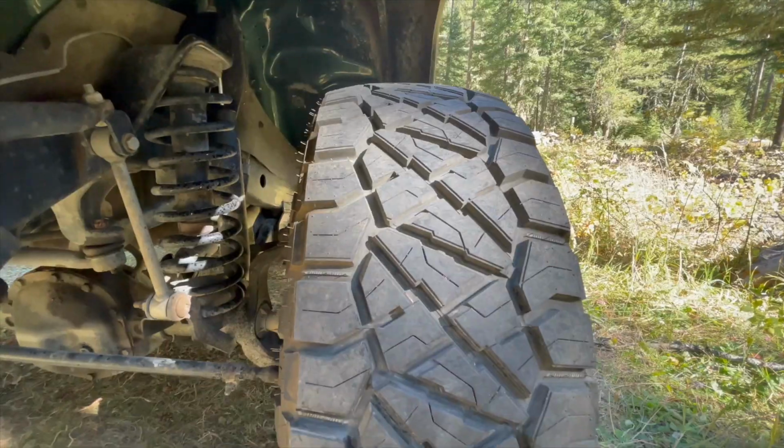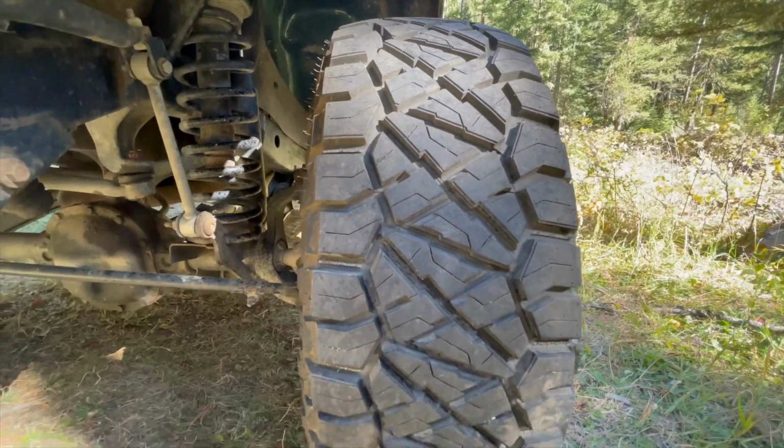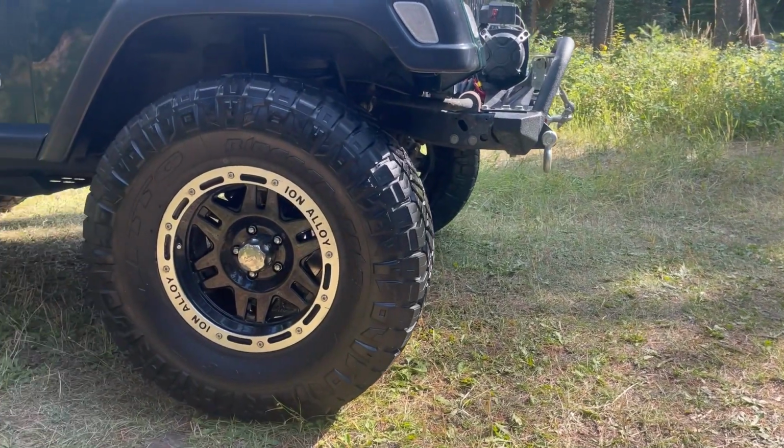Now, I also can't ignore the fact that these are some of the best looking tires on the market right now. From that Z pattern tread design to those aggressive sidewalls, these are definitely standing out in the crowd of tires currently on the market. Now let's take a second and dive into the features of these tires.